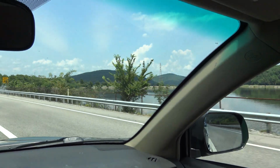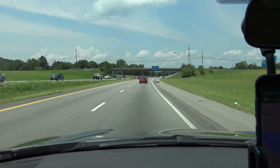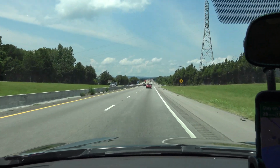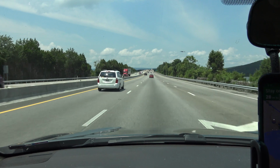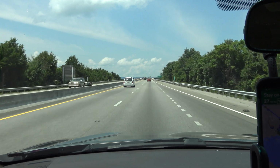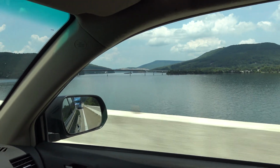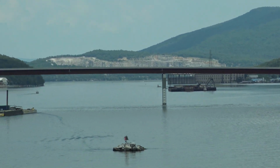Well, here we are coming up on Nickajack Lake, a familiar area. I've shot a few things here. Really close to here is the Tennessee, Alabama, Georgia point where all three states come together. There's also the Nickajack Cave. And the video that I took Adam to happened right on the other side of that bridge. That is the old Hales Bar Dam building.